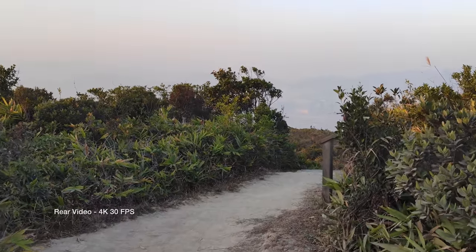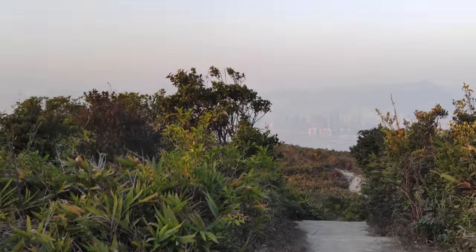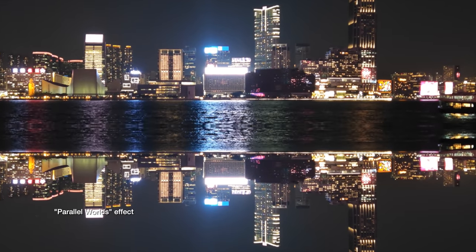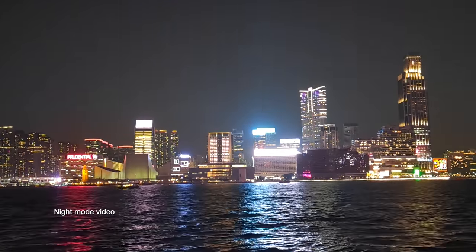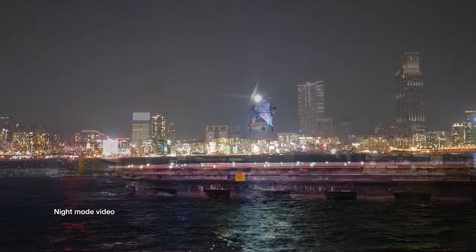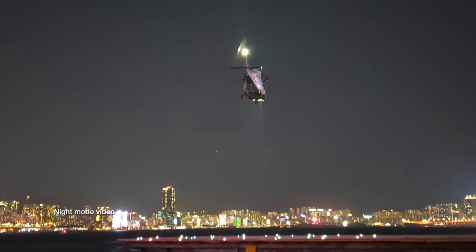And here's a little rear-facing video on the Xiaomi Mi 11 walking down the trail. And this is front-facing video on the Mi 11 shooting in full HD 60. And here are two of my favorite movie effects on the Xiaomi Mi 11. Parallel worlds. It does almost like an Inception style image, inverted, incredible. And night mode has been greatly improved on the Xiaomi Mi 11. Now there is the occasional autofocus issues, especially with moving subjects, but you're getting much brighter video than you would on a typical smartphone.